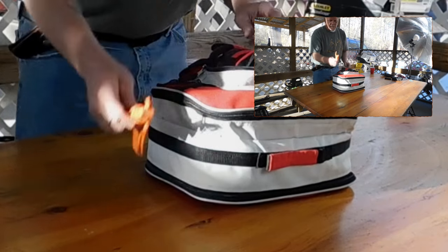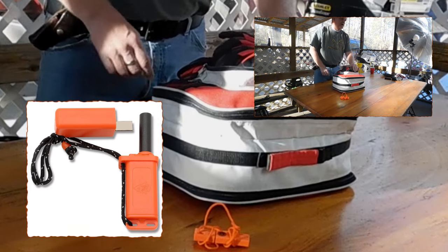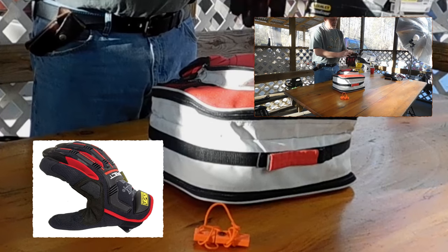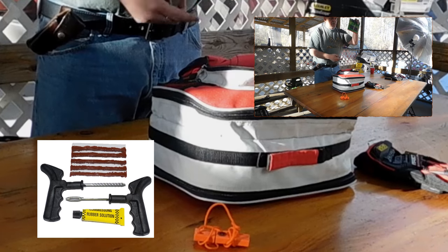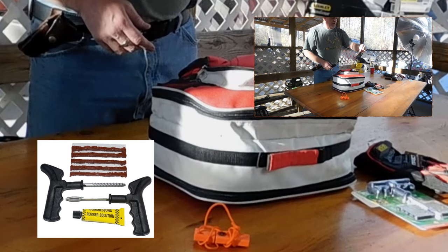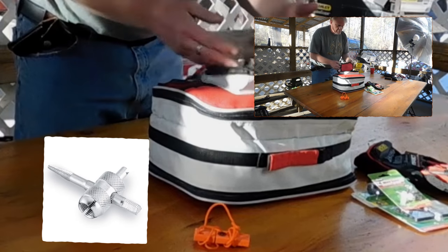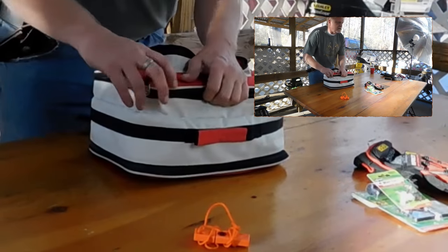is I have a fire starter. I do believe in bringing a fire starter everywhere I go. A fire starter is one of the most important things you can have. A set of mechanics gloves, a puncture kit to fix punctures in my tires, a four-way kit to remove my valve stem if I have it bust and replace the valve stem. I also have, I didn't bring it out, but I do have a can of Fix-A-Flat that I keep in my car.